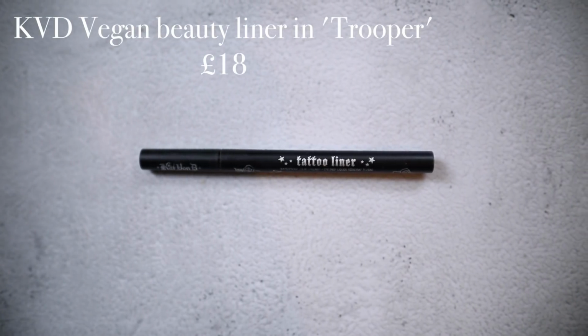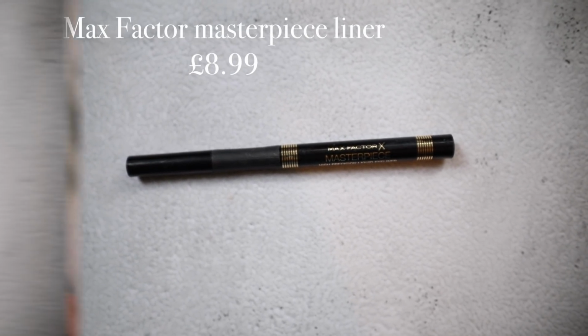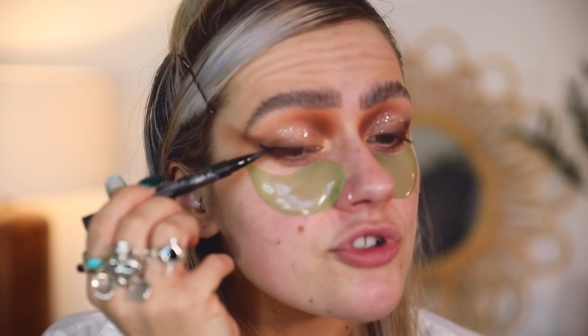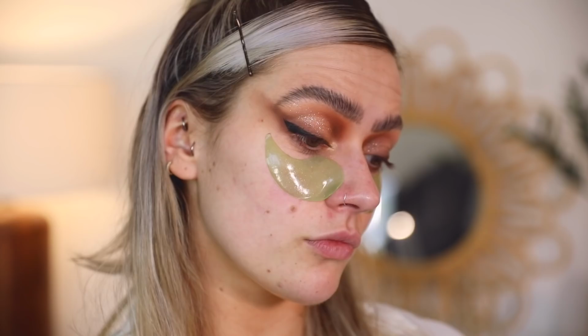a little bit. So my favourite liquid liner is the KVD Vegan Beauty Trooper Black Liner. But my favourite drugstore one is the Max Factor Masterpiece High Precision Liquid Liner. A tiny little wing. We will go over this again with shadow to soften it, but I just really want a lot of depth at this lash line. Little wing.